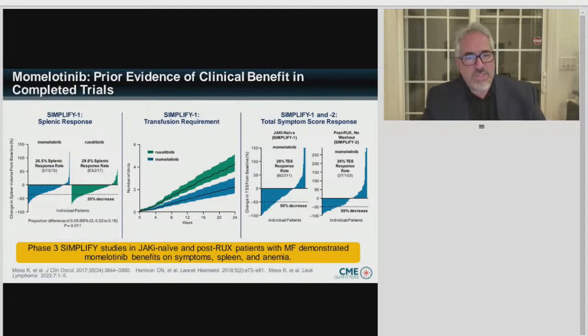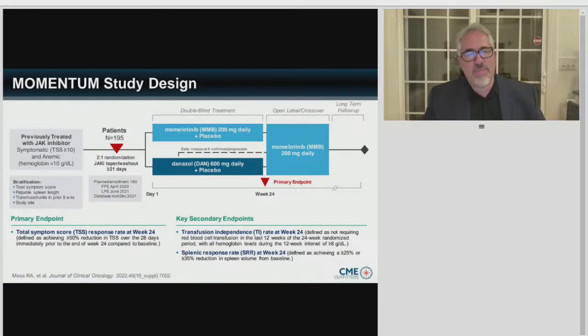Now, previously, there had been studies, the Simplify 1 study, which I was the PI, was an upfront randomized trial against ruxolitinib, blinded, showed basically equivalent spleen response, as well as data suggesting a superiority in terms of the need for transfusions. So less transfusions needed with momelotinib, and perhaps slight differences in symptoms favoring ruxolitinib, although as we've looked at these data in terms of different analysis, fairly similar really between the two. So these phase 3 Simplify studies, in both JAK inhibitor naive as well as in Simplify 2 post-Rux patients, demonstrated benefit in symptoms, spleen, and anemia.